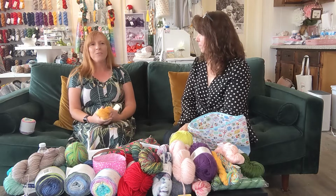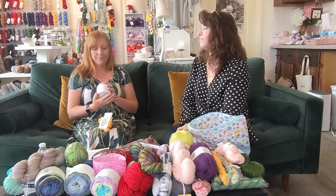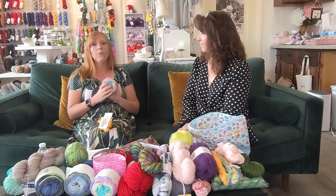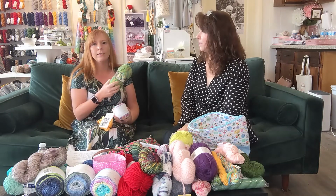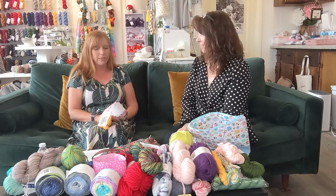Another one that's kind of controversial in the world of yarn is yarn cakes. Many of us love to knit from a yarn cake. That's me. I almost always cake my yarn up. Even if I buy a commercial yarn that is in a nice ball, I still usually cake it up. That's just my personal preference.